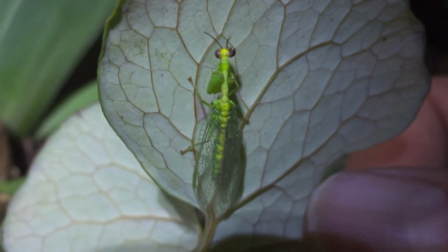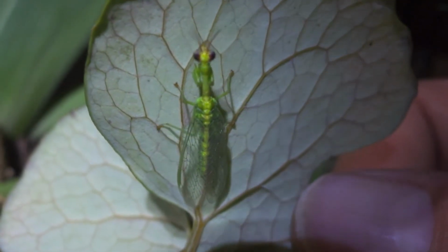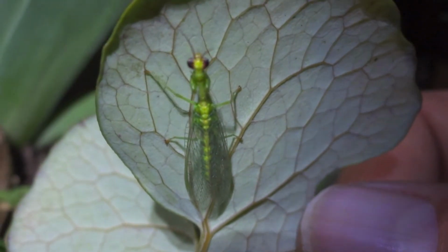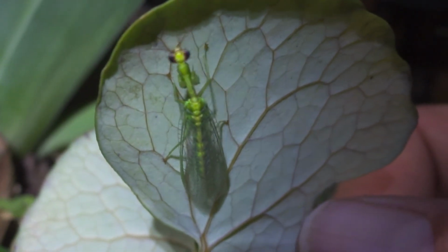Now she's getting washed. I don't know if this is a male or female. I don't know if these guys are sexually dimorphic. By the way, that word means that the males and females will look different from each other.